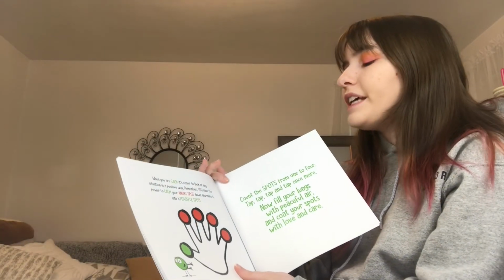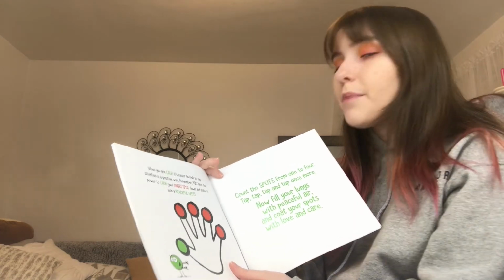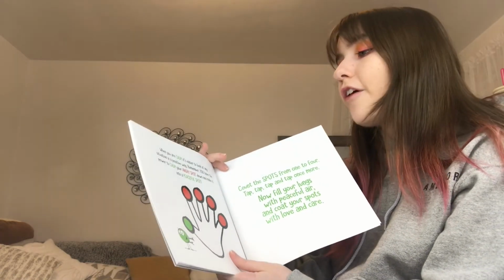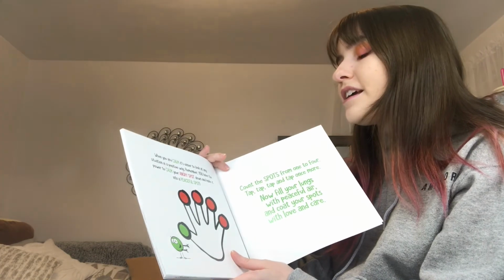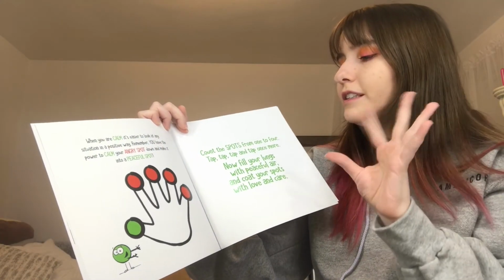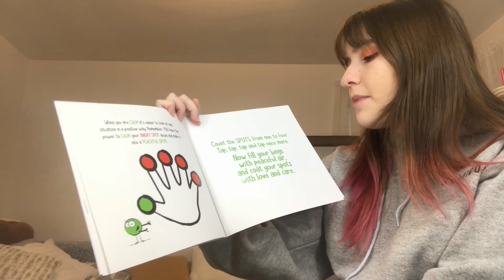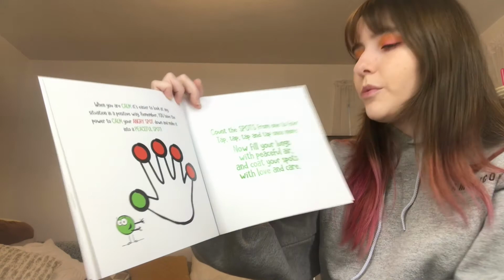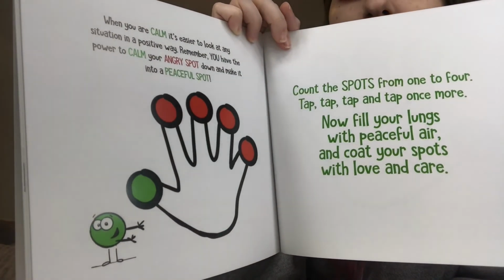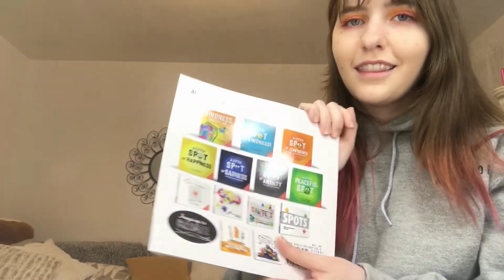When you are calm, it's easier to look at any situation in a positive way. Remember, you have the power to calm your angry spot down and make it into a peaceful spot. Count the spots from 1 to 4. Tap, tap, tap, and tap once more. Now fill your lungs with peaceful air and coat your spots with love and care. The end.